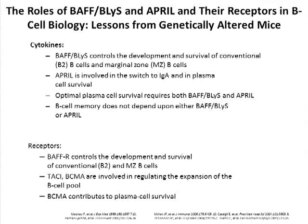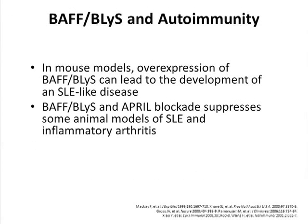TACI and BCMA are much more complicated, and they're expressed on more mature cells, BCMA on early plasma cells, TACI on memory cells, and TACI seems to have a negative effect on the survival of memory cells, and basically when you remove it, you get increased and sometimes increased activated memory cells. So this is more confusing. BCMA contributes to plasma cell survival. So a somewhat confusing system. But what do we know? We know in mouse, if you overexpress BAFF, you get a lupus-like disease, which is lethal within 3 or 4 weeks. So it's a very, very profound disease. And we know if you block one or both of these cytokines, you can treat animal models of lupus.